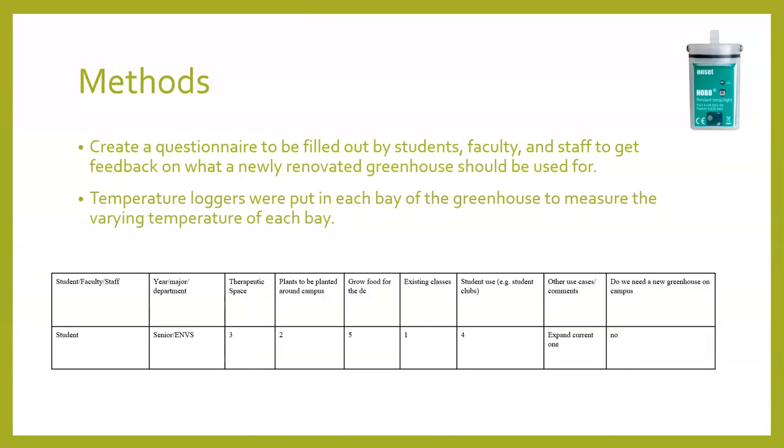So my method was creating a questionnaire that was going to be filled out by students, faculty, and staff to get feedback on what a newly renovated greenhouse should be used for. At the bottom of the screen, you can see an example of the questionnaire that I created for people to fill out. It asks if they were a student, faculty, or staff, and they would fill in the year, major, or department that they work in.